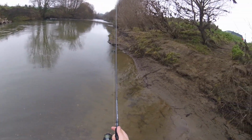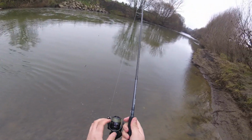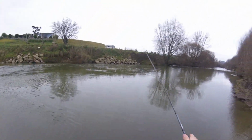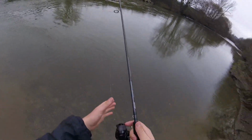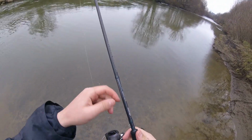It's one species and one fish, and that was an absolute shitter. That was an accidental line drop. That's a rookie mistake. Haven't done that one for a while actually. Alright, back in the holder, eh?